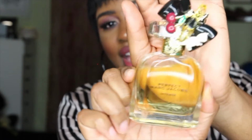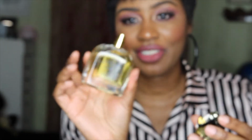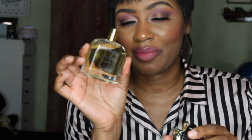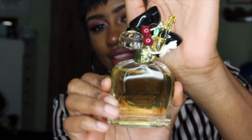She didn't tell me what they were until I kind of asked. When she allowed me to smell this one, I was like, oh, this one smells really nice. So I've really been into this Marc Jacobs Perfect Intense. I really like this one. This one I have been spraying nonstop since I've gotten it. And I actually got a cute little Marc Jacobs Perfect clutch purse that came with this for free, and I love the packaging of this. I just think this is so cute.